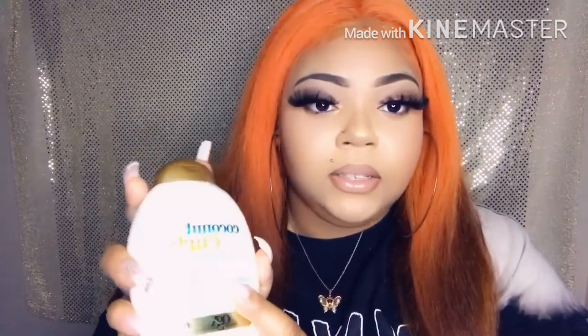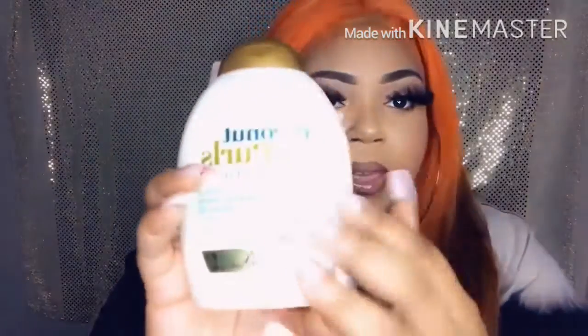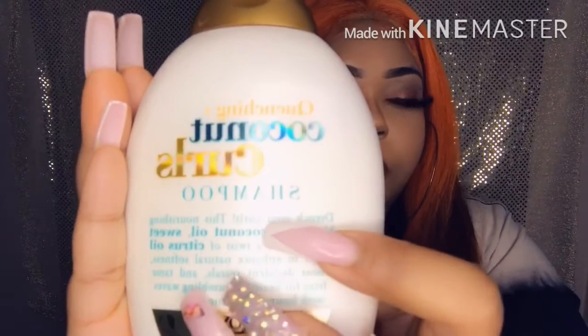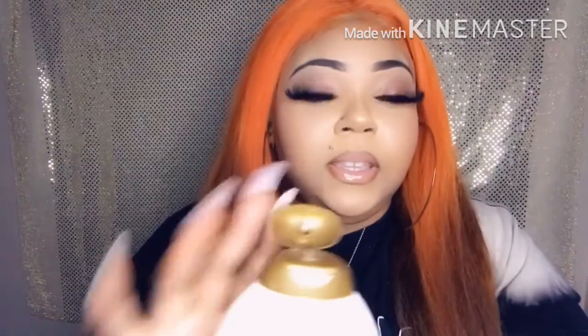So first things first, I want to start with what I wash my hair with. I use the coconut shampoo. I don't know what the brand is, but it comes like this, and it says coconut curl shampoo, and it smells really good. I use this to wash my daughter's hair and my son's hair. And yes, I use this.